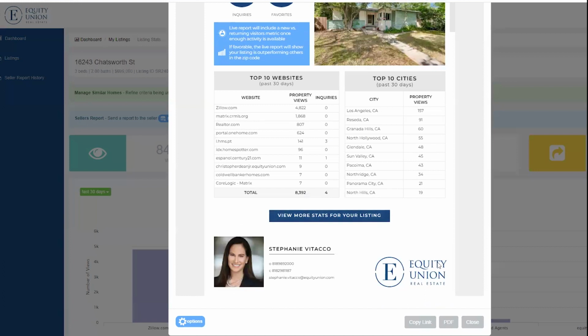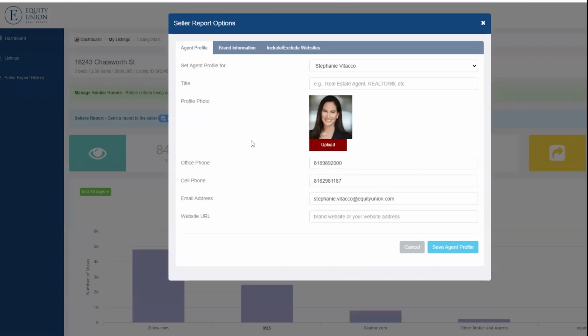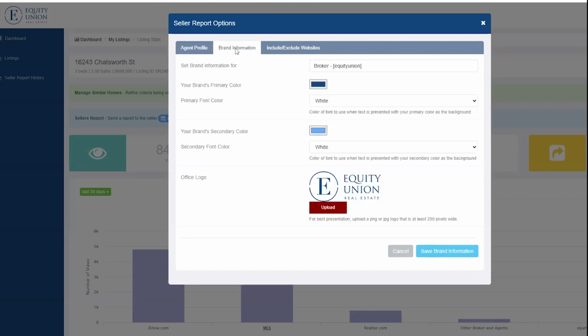You can also brand this, and there's two ways to brand it. There's this options button here, and if I close this out, there's also this report options button over here. You can come in, put in your information, your title, your phone numbers, your email address, your website. You can upload a photo. You can also customize what the brand information looks like from a color scheme standpoint, a font color, and then put up your office logo, your broker logo, your team logo, whatever logo you want to display here.